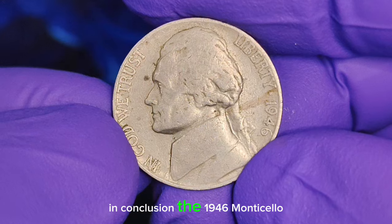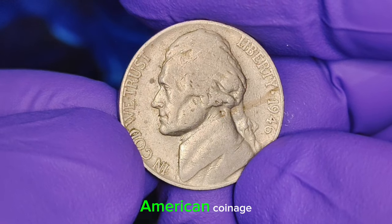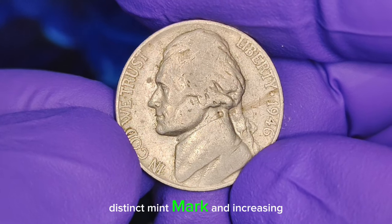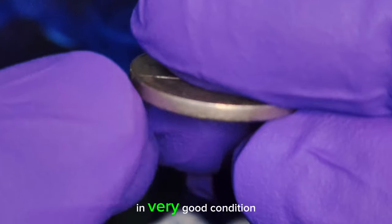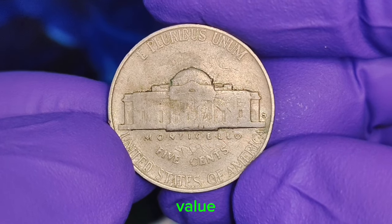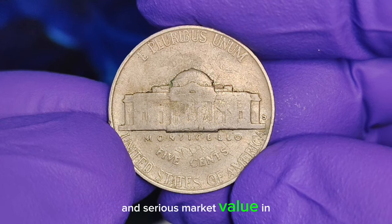In conclusion, the 1946 Monticello Jefferson Nickel is a true standout in American coinage. With its rich post-war history, distinct mint mark, and increasing scarcity in very good condition, this 5-cent coin holds far more than just face value. It holds incredible collector prestige and serious market value in dollars.